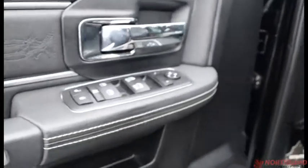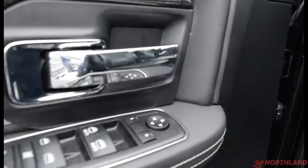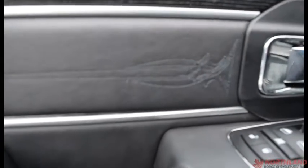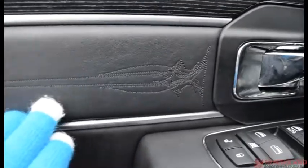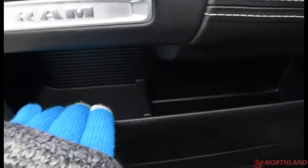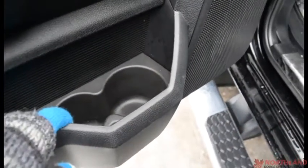Now on the door here, you do have your electric mirrors, windows, and locks all right there, as well as a little bit of chrome accenting there on the handle. You do have these really cool etched in pieces here that stand out very nice. It looks really cool. You got the Ram logo here, bit of storage here, bit more down here with a spot for like a water bottle.